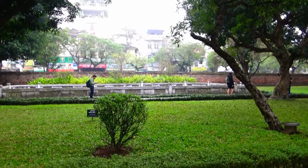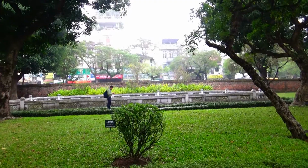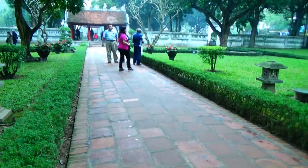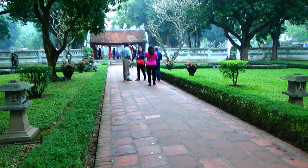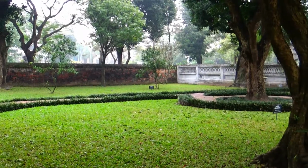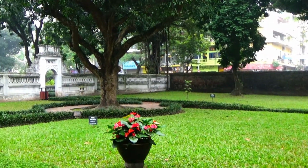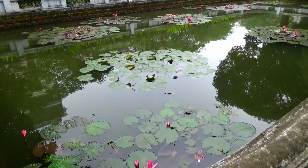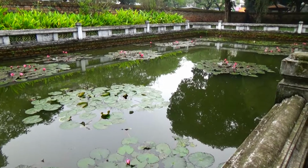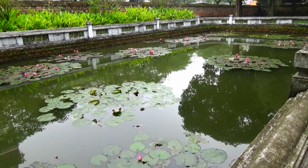And basically, if you look, there are actually three paths. The first two paths on the side are for students and common people. And this middle path, all the way there, is reserved for kings and high officials. So this pond here is one of the ones from two sides. As you can see inside, there's a lot of water and some lotus leaves and lily pads.